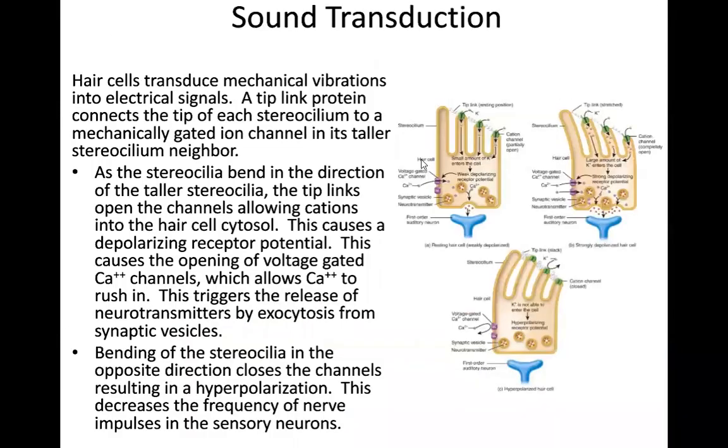Here's what they look like. The little microvilli extending off are shown with this. These hair cells are also examples of separate cells.